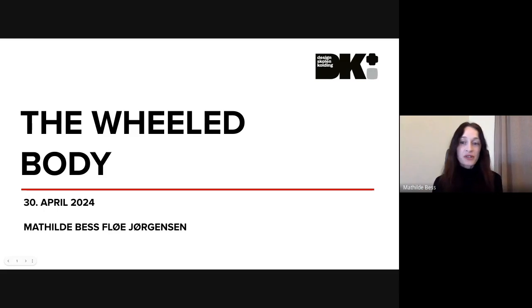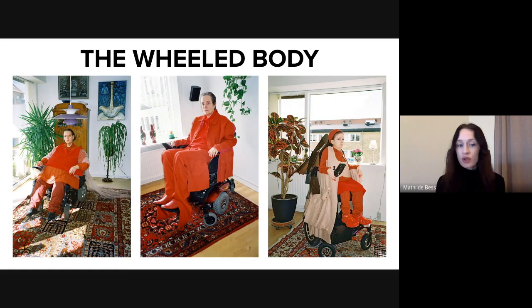Today I'm going to talk about my bachelor's project called The Wheeled Body. The aim of this project was to create 3 outfits for 3 women who are all using wheelchairs. In the project, I chose to view the wheelchair as an extension of the body. What you see here is the result of my project, The Wheeled Body.